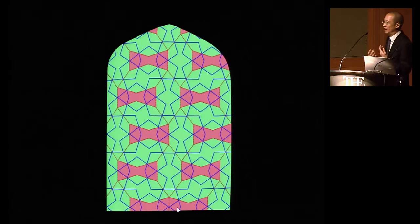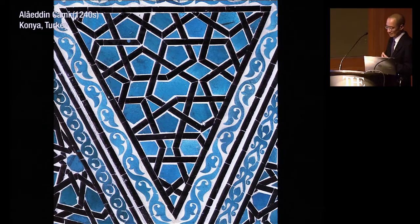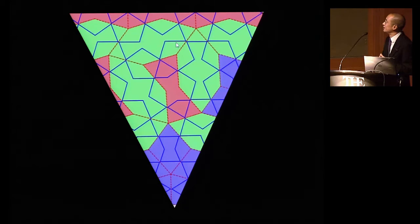All right, so let's go back to the Alâeddin Camii, and there's another pattern on one of these Turkish triangles, and we can see here, again, let's do the Girih tile overlay. And what you see is we've got a row of bow ties, these hexagons, now we've got bow ties, these rhombuses. So again, it's another one of these patterns that you can explain as the assembly of a jigsaw puzzle of these tiles, but it never repeats and it's not symmetric.